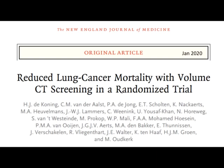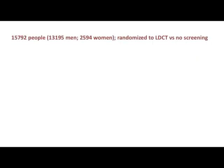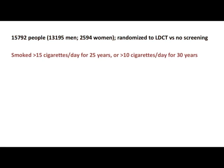So this was again a prospective randomized control trial by the Dutch and Belgian group published recently in NEJM. And this included around 15,700 patients, including around 2,500 women, who were randomized to either low dose CT or to no screening. These patients smoked greater than 15 cigarettes a day for 25 years or greater than 10 cigarettes a day for 30 years. So this would actually be around 15 pack year history or more.